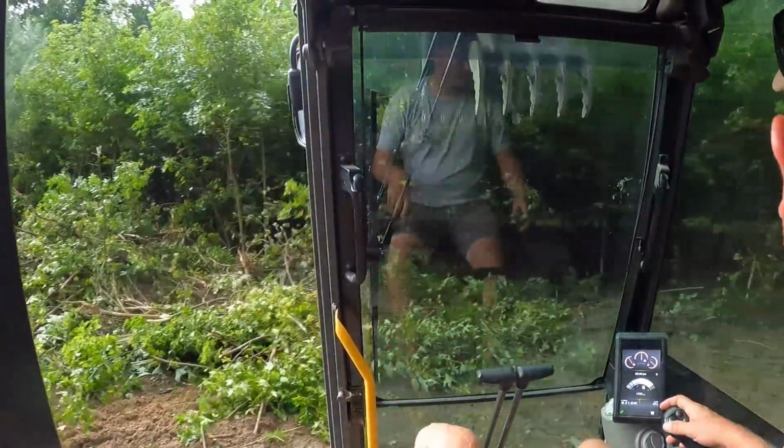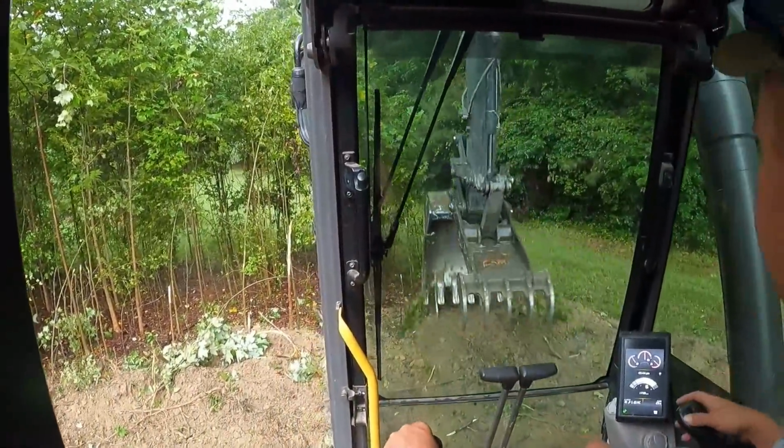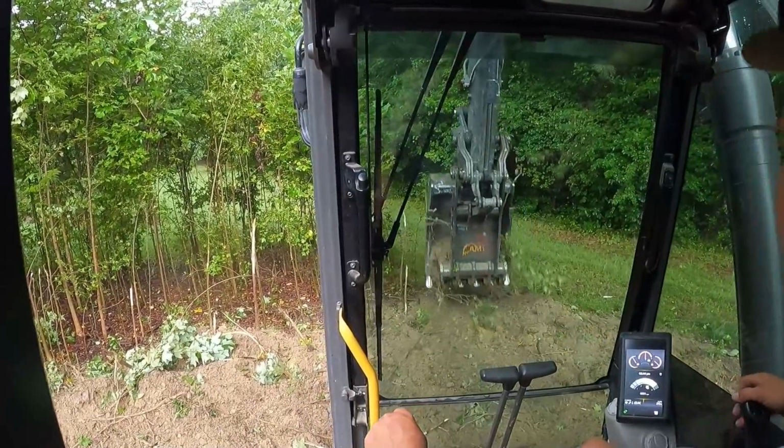Love my excavator though. I wasn't too thrilled with it when it was broke down, but I'm telling you, I love it.